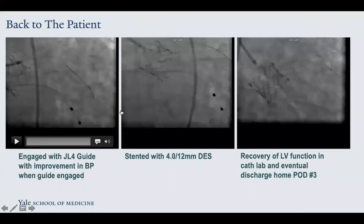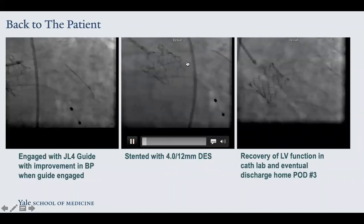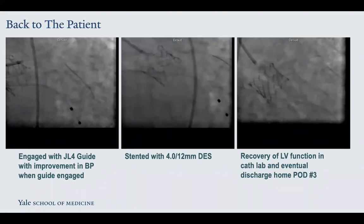Yeah. So when we're deploying it, as you can appreciate, I'll play this one here. When we're deploying the stent, you can appreciate that we bring the stent back here so that it's not like we were doing it as we would a normal PCI, where you're trying to sort of end right at the ostium of the left main. We're sort of splitting the difference here. We're having about 6 or 7 millimeters into the left main and about 5 or 6 millimeters outside of the left main to hold the native valve down. Okay. Thanks.